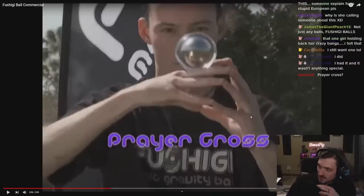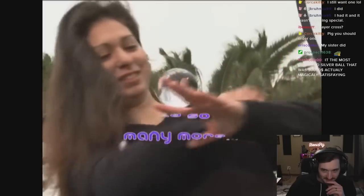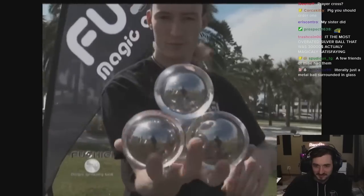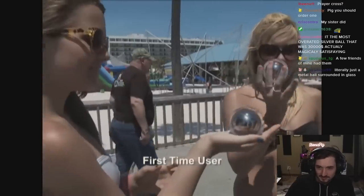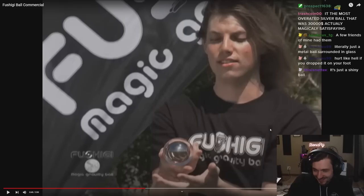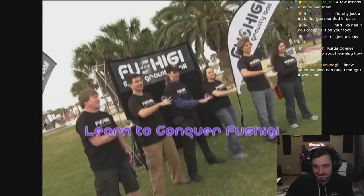Prayer cross, the enigma, levitation, and so many more. It floats, it levitates, it will confuse the senses with its mind-blowing movements. Young or old, big or small, anyone can push. Fushigi, from the minute they pick up the magic gravity ball. And with a little practice, you can conquer Fushigi.